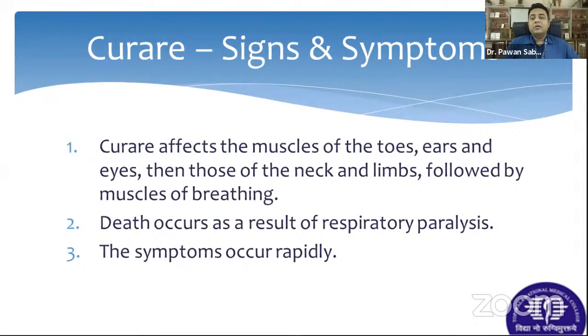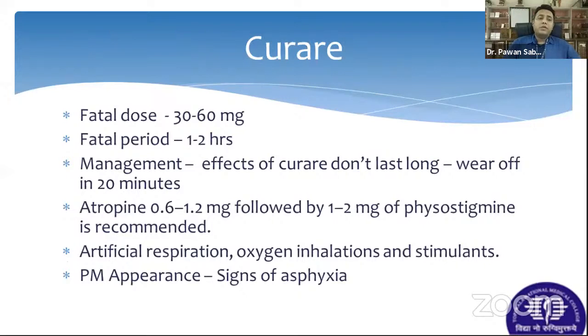In large doses, there is a central action too on the nervous system, which may produce a short phase of excitation and muscular movements, and even convulsions, followed by depression with loss of consciousness and respiratory failure. Fatal dose is 30 to 60 milligram. Fatal period is 1 to 2 hours. In the management, the effect of curare doesn't last long; it wears off in 20 minutes. In the treatment, we give atropine 0.6 to 1.2 milligram, followed by 1 to 2 milligram of physostigmine. Artificial respiration, oxygen inhalation, and stimulants are helpful.